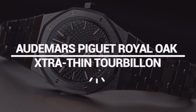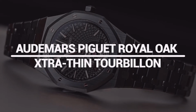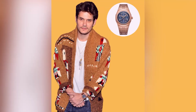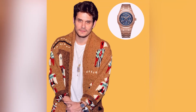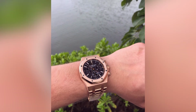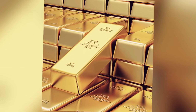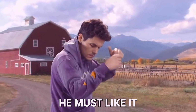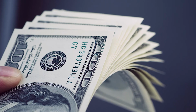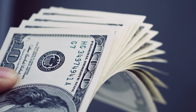Audemars Piguet Royal Oak Extra Thin Tourbillon. This time around, Mayer churned off another ludicrous Royal Oak Audemars Piguet in Rose Gold. Craftsmanship is lauded by Mayer. This Rose Gold AP Royal Oak Extra Thin Tourbillon case, bracelet, and dial is a lot of gold, therefore he must like it. Others have tried it out and say it cost $180,000. It is estimated that the piece will cost $180,000.